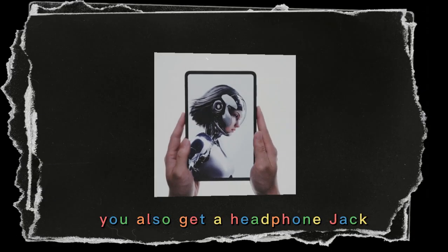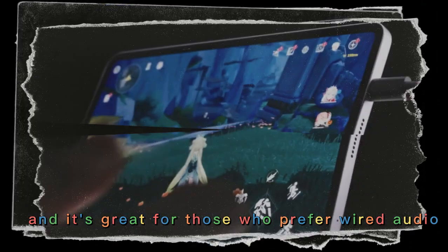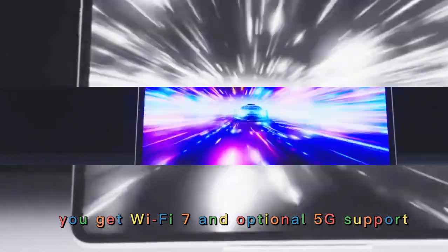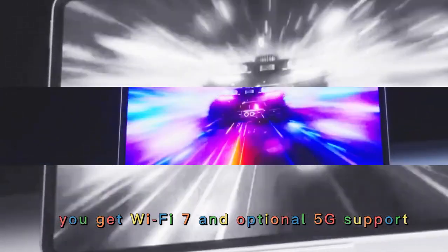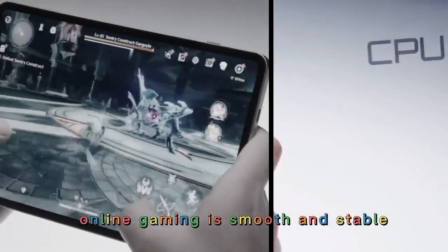You also get a headphone jack. That's rare these days, and it's great for those who prefer wired audio. Bluetooth 5.3 is supported as well, with low-latency gaming mode for wireless earbuds. Connectivity is strong. You get Wi-Fi 7 and optional 5G support. Internet speeds are fast. Online gaming is smooth and stable.